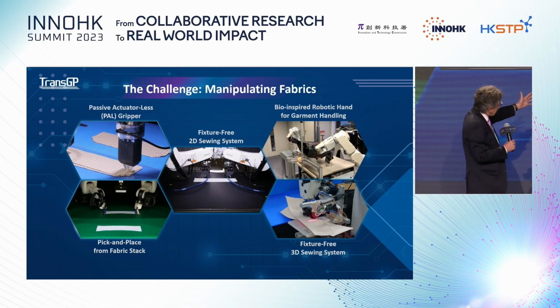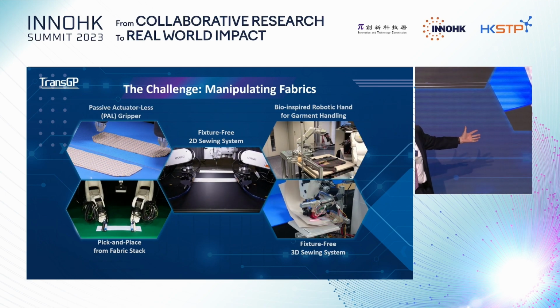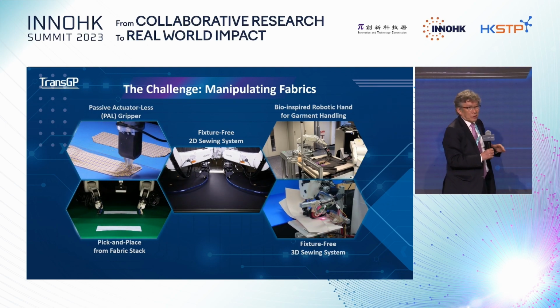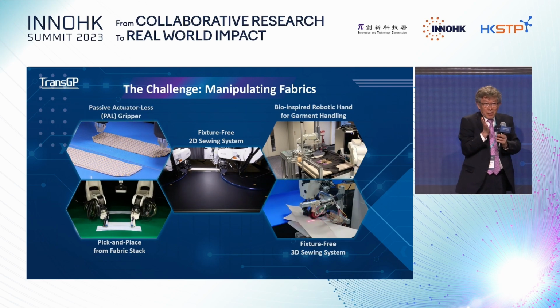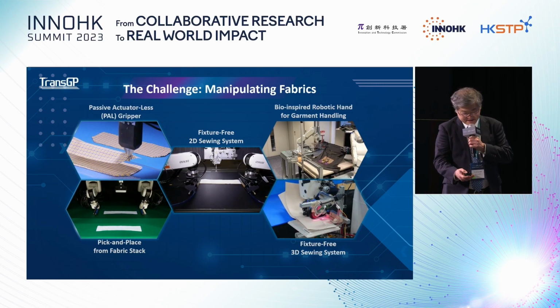And here is another result of a fixture-free 3D sewing system. We have a recent version, but because of IPR, I couldn't show it, but it is the same. This system can sew upper fabric and lower fabric along their own different sewing lines to create a 3D shape. Thank you. Thank you very much.